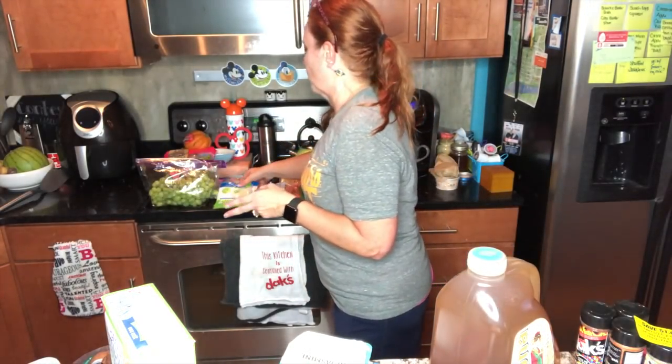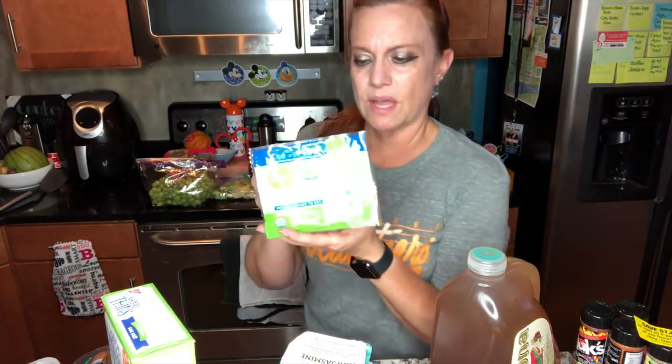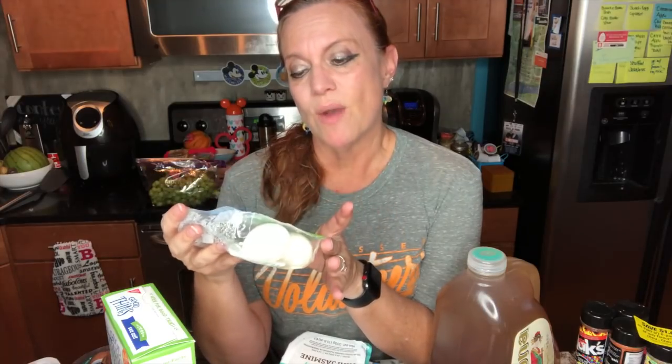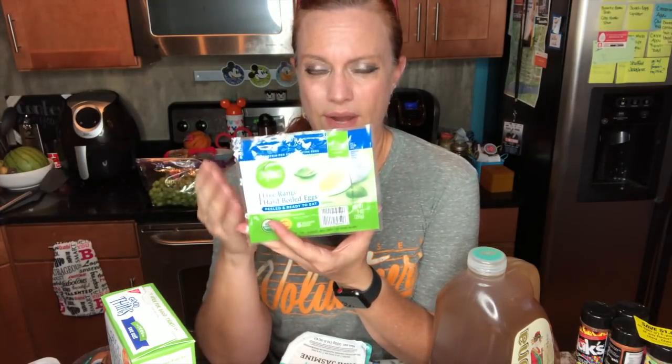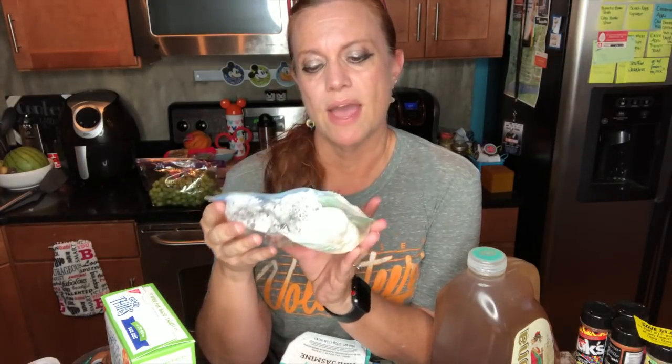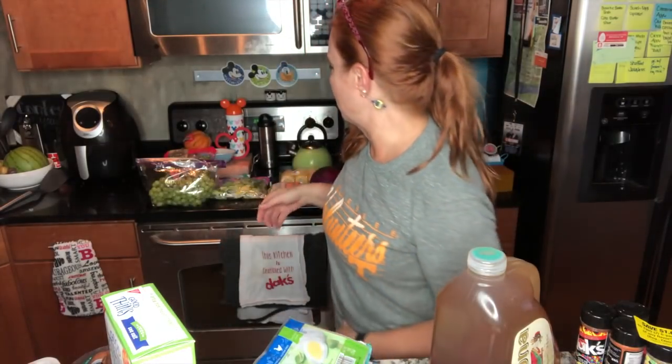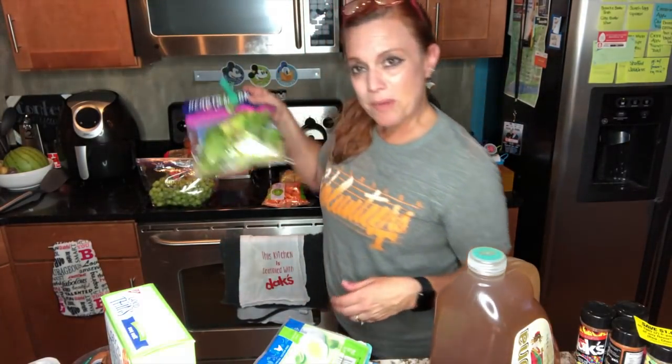And we have already broken into these, but we went ahead this week. Just because I wasn't going to have time to go to the store, I let Kroger ClickList pull my hard-boiled eggs. Y'all know I don't make my own hard-boiled eggs. They do have Simple Truth Organic, which is a Kroger brand. They do have free-range hard-boiled eggs. I prefer those. You can see we already cracked into them, and we've already eaten part of them, but they're yummy. This is what we ate them on.